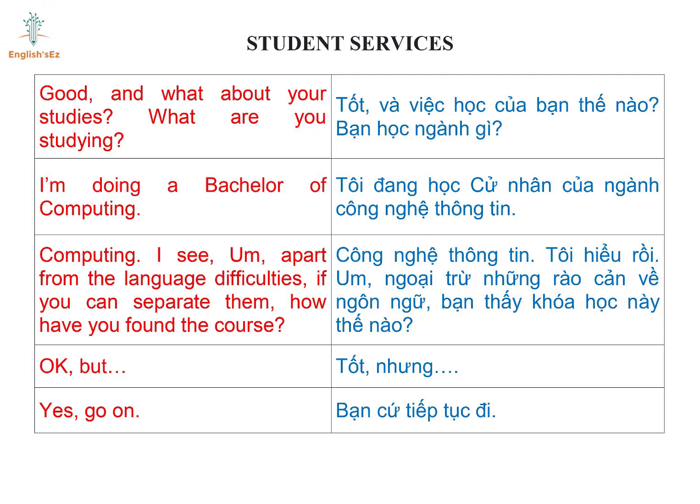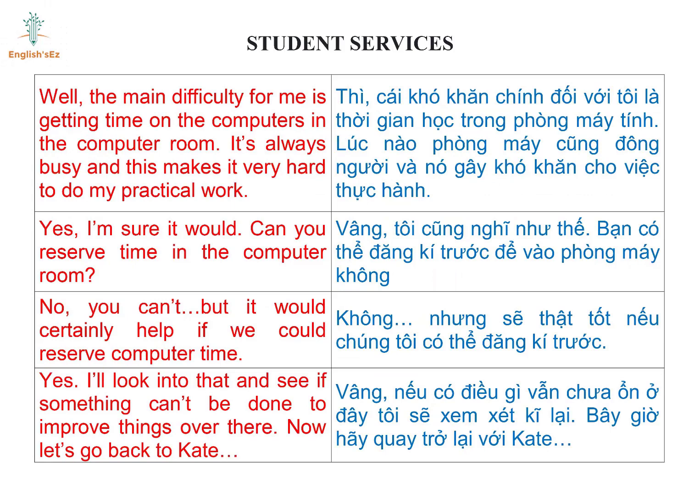Okay, but... Yes, go on. Well, the main difficulty for me is getting time on the computers in the computer room. It's always busy, and this makes it very hard to do my practical work. Yes, I'm sure it would. Can you reserve time in the computer room? No, you can't. But it would certainly help if we could reserve computer time. Yes, I'll look into that and see if something can be done to improve things over there.